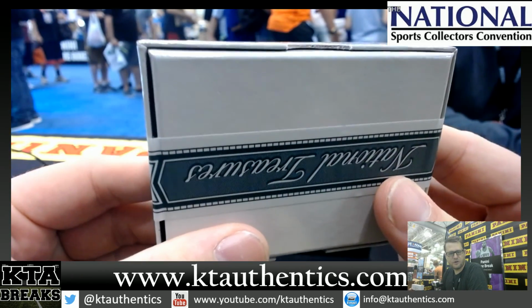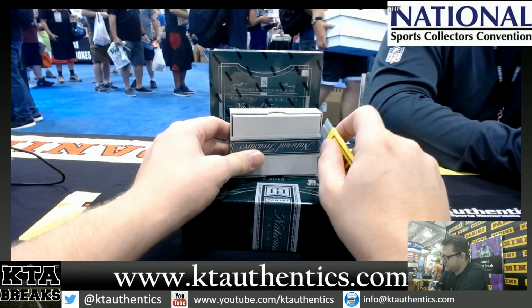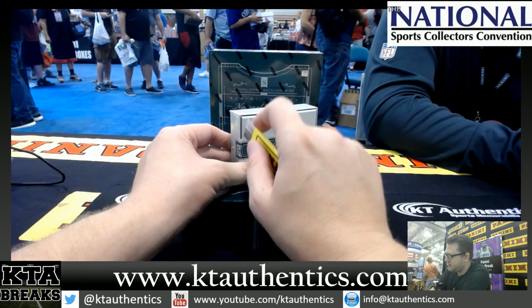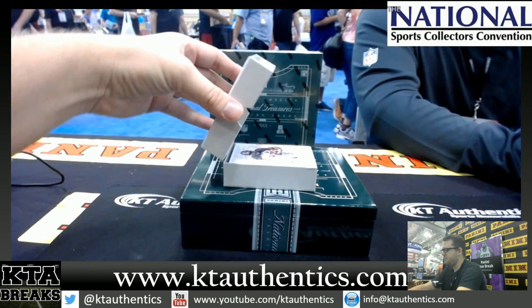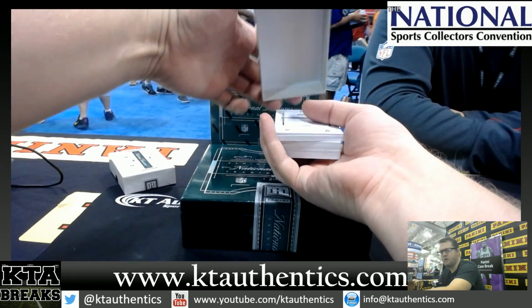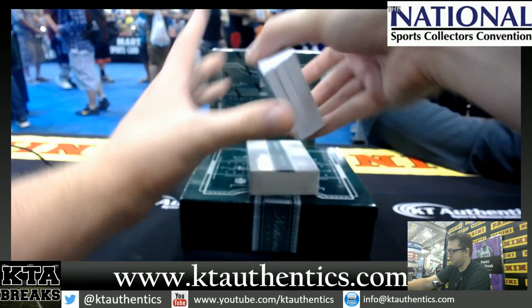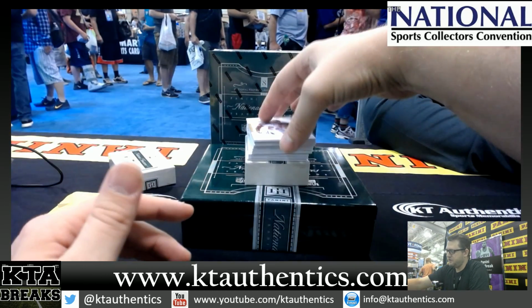Got another thin one, guys. Bill said I had to beat his Peyton Manning that he pulled here last year. 101 autograph. I don't know. Tom Brady might come close. I don't know the numbering of it, though. We gotta pull a 101. Prime? Yeah. Prime.